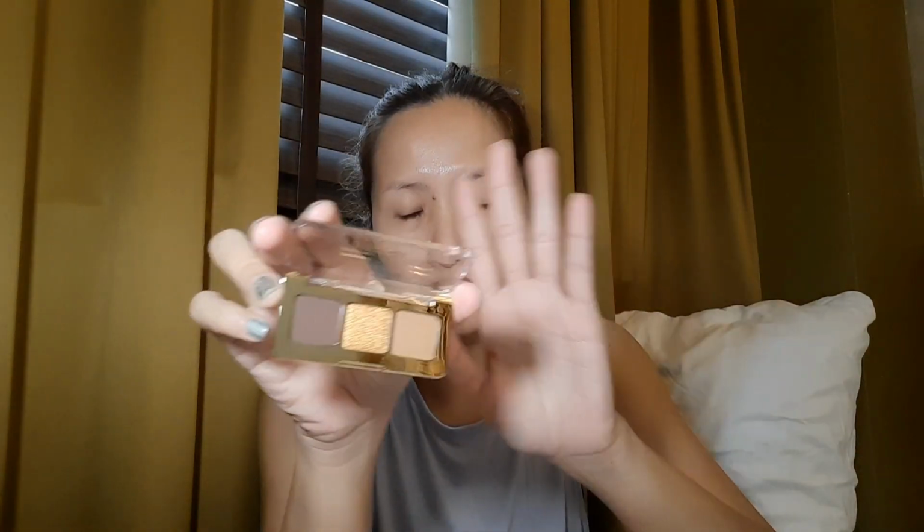If you can't afford the full-size Natasha Denona palettes, you can get the small mini ones or the travel size ones. This one is so cute, because it's only three. Oh my god, ang cute nito, di ba? Baby gold palette. So it's only three shades. It's all you need. You can bring this when you travel, then just bring a highlighter, and you're good. So this one, you can use on the lid.